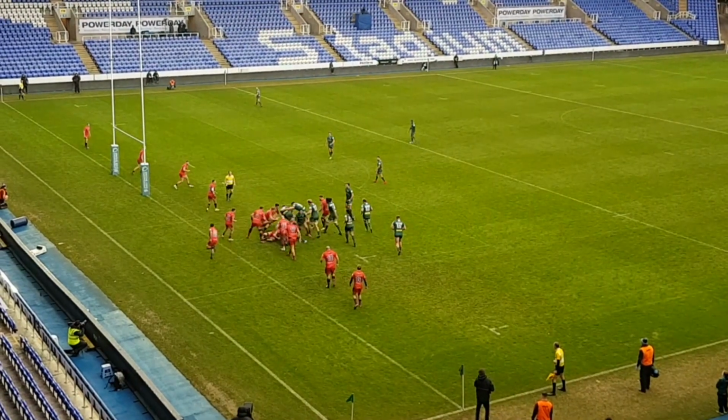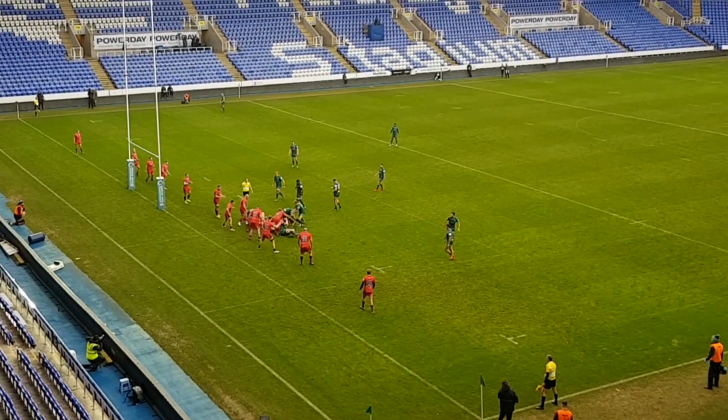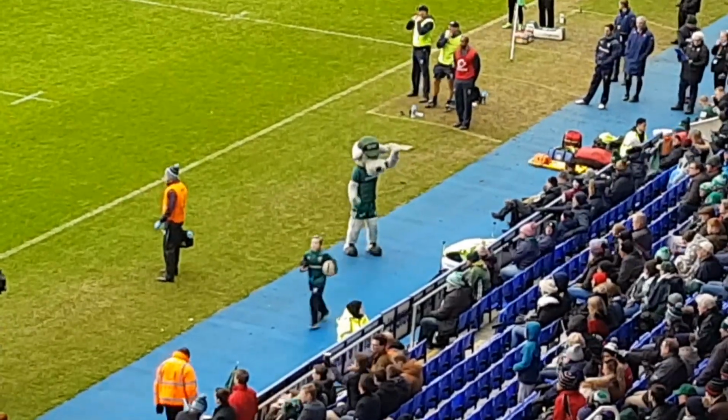Okay, Irish have been hammering the Jersey line for nearly 10 minutes now. Every time Jersey hold them back. This sums up the majority of the second half. All Irish, but nothing to show for it since that early try. Oh my god, the mascot's actually doing something. Go on, Digger.